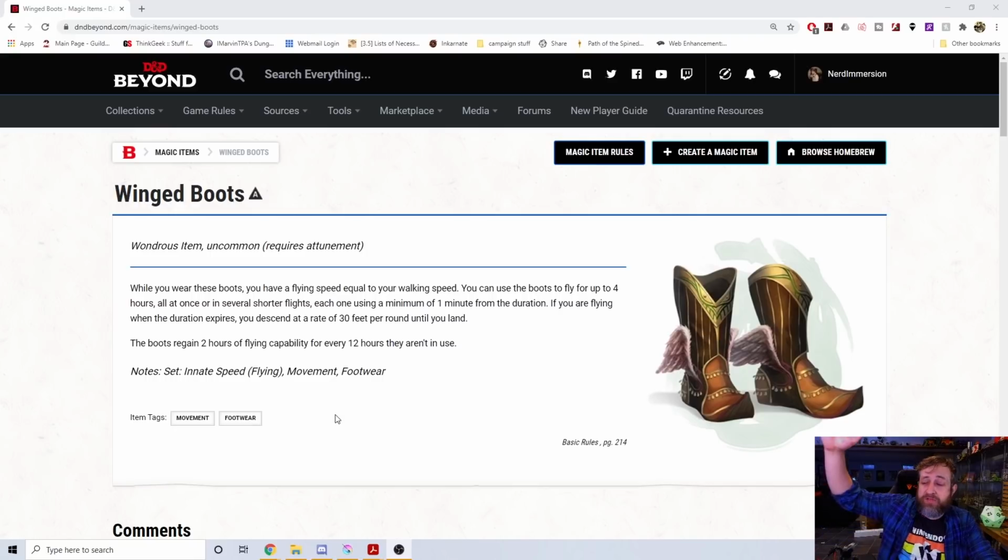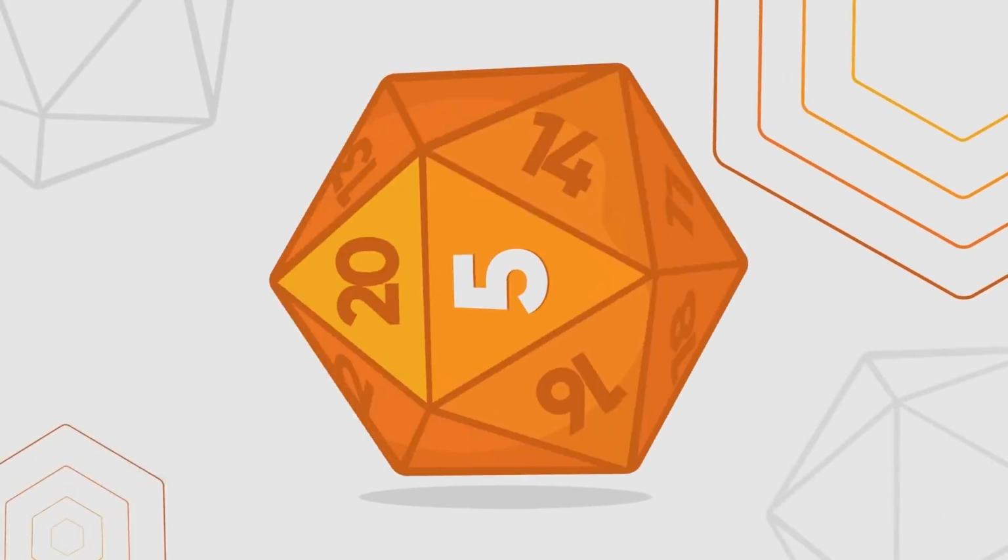you slowly fall. You don't actually fall to your death, if you run out of time you just descend, and it gets 2 hours of flying back for every 12 hours they aren't in use. I really like the winged boots. Maybe I should use them more or find characters to use them. It hurts that it's attunement, but I get why. Number 5.